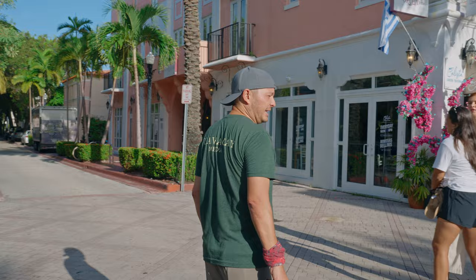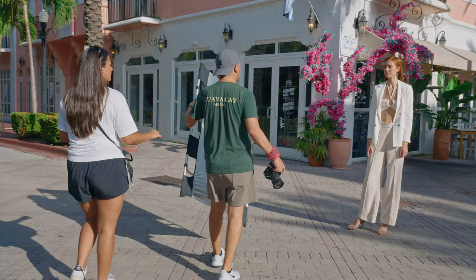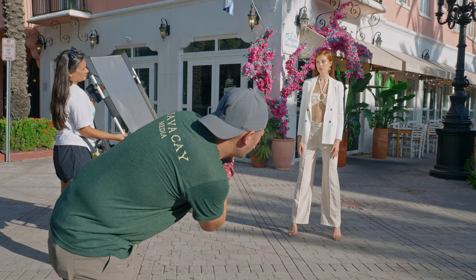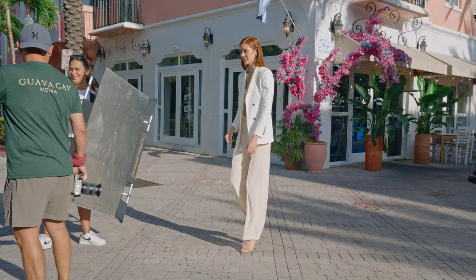¿Te puedo pedir un favor? Maybe hold this guy a little bit to fill in the shadows. Mira como, you see how her face looks a little dark? Yeah. So we're just gonna put this guy right there. Yeah. Right on the face. That's it, face me. Ready? Oh my God, your skin is glowing. Come out of the sun, take a break.